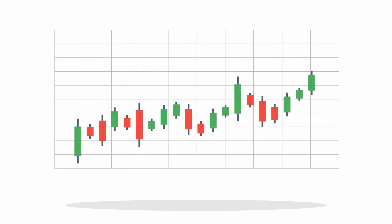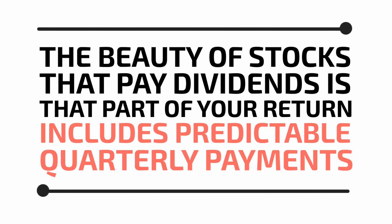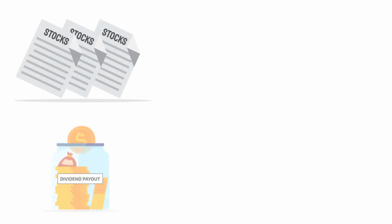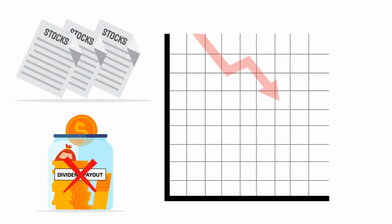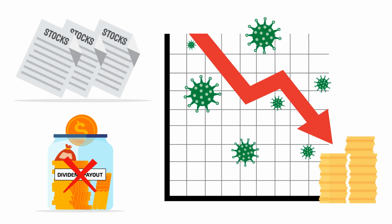Regardless of whether the company's stock price goes up or down, you would receive those dividend payments as long as the company continues to disperse them. The beauty of stocks that pay dividends is that part of your return includes predictable quarterly payments. Not every company offering dividend stocks can maintain a dividend payout in every economic environment, something that the COVID-19 pandemic has demonstrated.